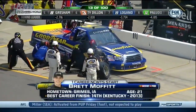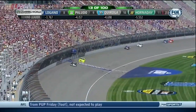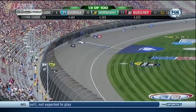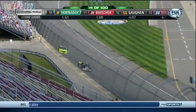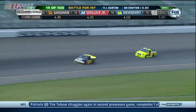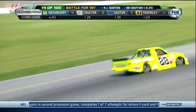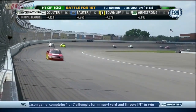Brett Moffitt, young driver trying to make laps and learn, and this is going to set him back. We're used to seeing him in the K&N Series, a multi-time winner in the K&N Series, racing for the championship this year. By the way, consistently top 10 drivers are running faster lap times than the old track record was.